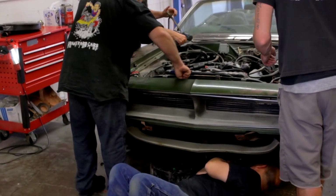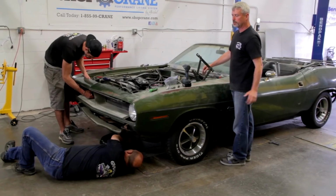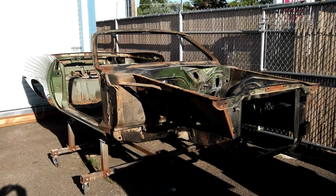For example, the engine had been rebuilt, so we didn't want to just take the engine out and set it out back. We wanted to preserve the integrity of the parts that were coming off. So a bit more caution and a bit more care was used in the disassembly, inventorying, and storage of the parts off this car. But at the end of the day, it came apart nicely and it's now ready to go up to the dipper.